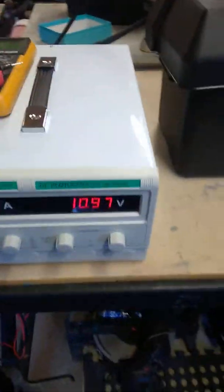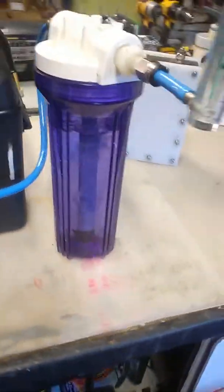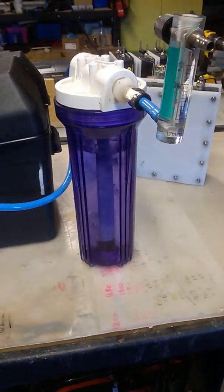Your battery will produce 13.2 to 13.6 volts. This is running at 18 amps. Currently it's actually running at less voltage. It's running at 10.97 volts and 26.1 amps. Gas production is 2 litres a minute at the present time. Increasing the voltage and reducing the current will increase the gas production.